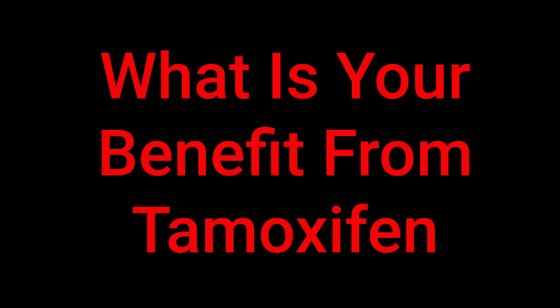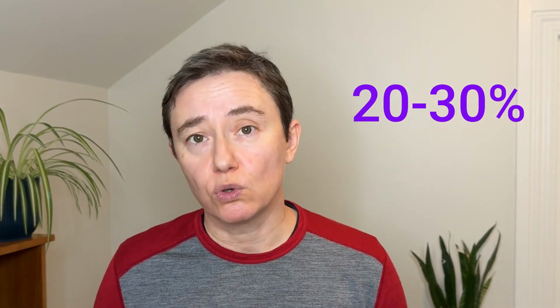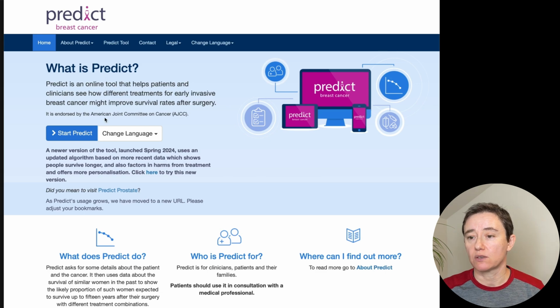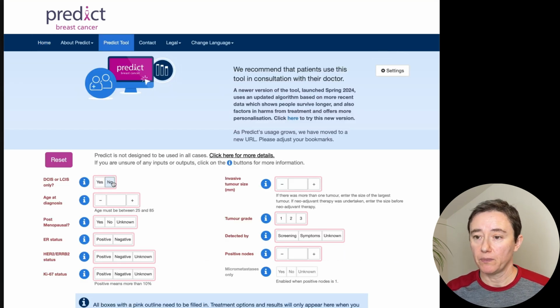What is your benefit from tamoxifen? We know that it will decrease the risk of recurrence, or what we often more talk about, mortality, by 20 to 30%. And this is relative risk. So let's see this in action. This is a breast predictor we use sometimes to predict women's risk of breast cancer. We'll use only invasive cancer.